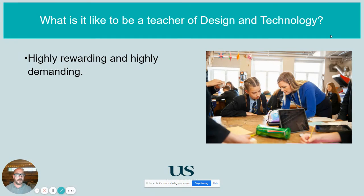You don't sit still. You can be setting up a practical lesson and then having some really deep investigative design work with another class the next. It moves very quickly from one area of the subject to another. It's highly rewarding and highly demanding.